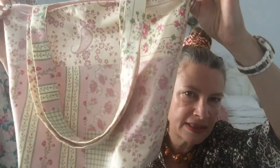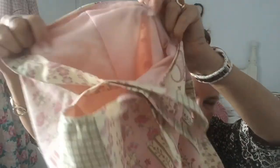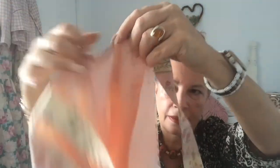So I went on to another YouTube lady, Whitney Sews, I think her name is, and she made a tote bag in the same sort of principle. So I used the curtain material again, the rest of the pillowcase lining, and look, it's all incorporated in this thing where you pull it through again.